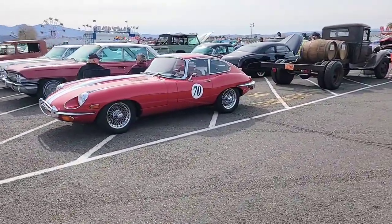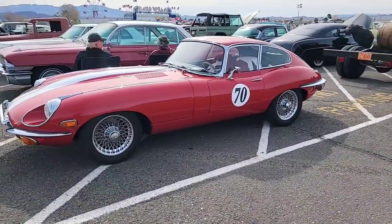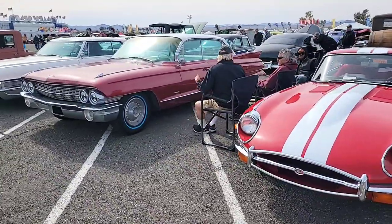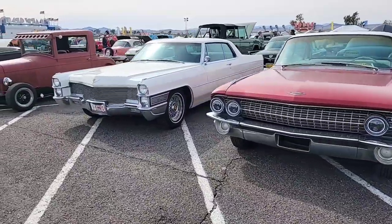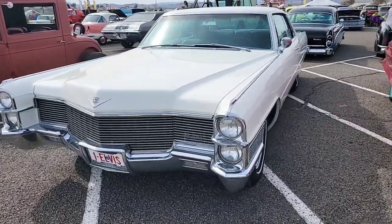And so we'll walk around today, but we'll see some more cars tomorrow. They'll add to it. Don't you know you put your Jaguar in the show along with all of the rat rods? Makes sense. Oh, look at that Cadillac. That's way cool.